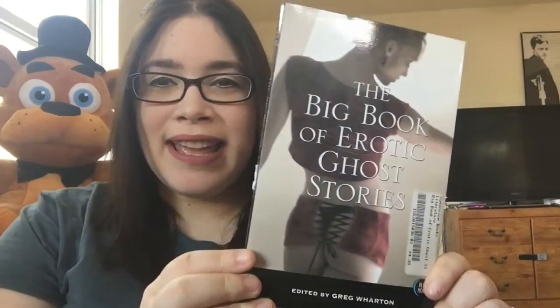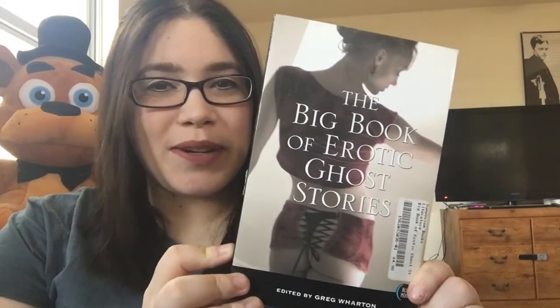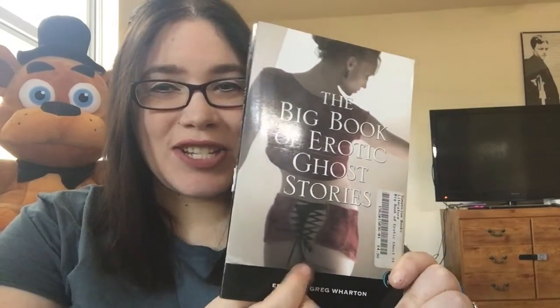Okay, so I'm writing a ghost story, about a girl who falls in love with a ghost, okay? So I figured I would pick this book up, and don't laugh, but it's just really interesting, and it might help me with my writing. The Big Book of Erotic Ghost Stories. Look at that tush. All right, if my book looked that good, I'd probably show it off too a little, but I don't know.